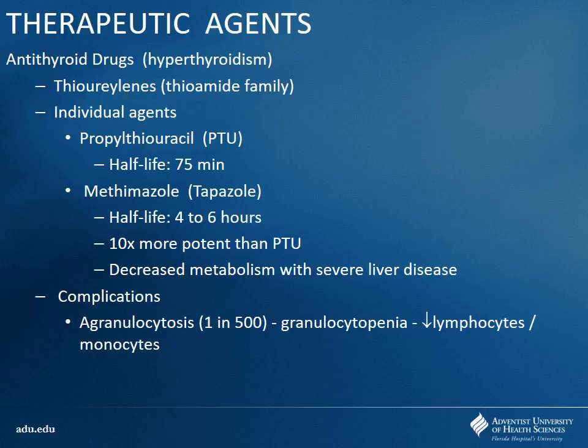So we also have a few agents that act as anti-thyroid drugs. These would help to inhibit thyroid activity if you had too much T4 and T3 floating around. So two individual agents here. You have propylthiouracil, or PTU, and you also have methimazole, or Tapazole. Typically, methimazole is a little bit more potent than PTU, but you will have some issues with that one if you have liver dysfunction, so maybe that's where PTU gets used more frequently. For the most part, they're well tolerated, but you may see agranulocytosis associated with this very rarely.